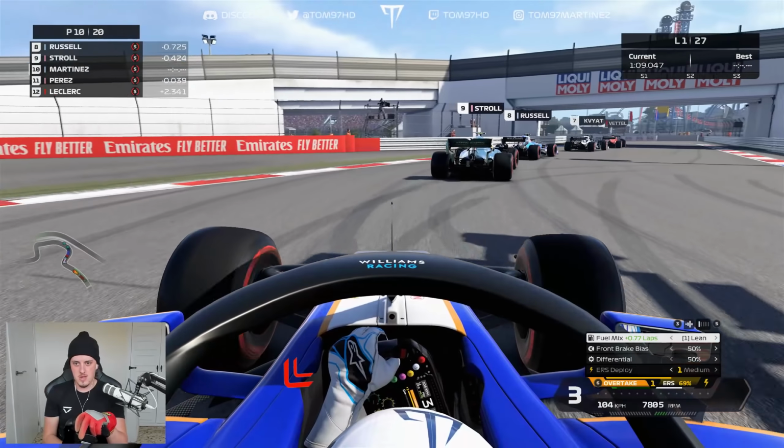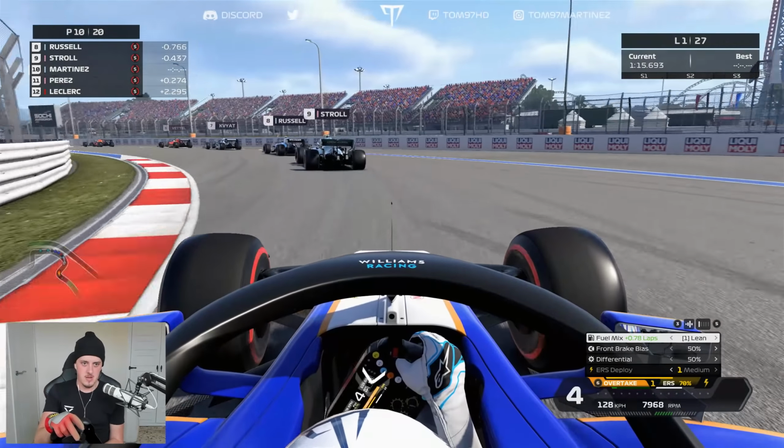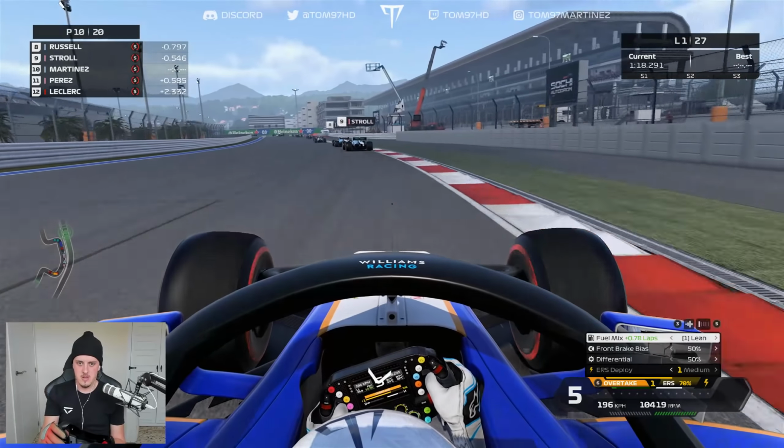On the brakes, down the inside of Perez. Job done. That's what I'm talking about. Right, Stroll's next. Let's get him.